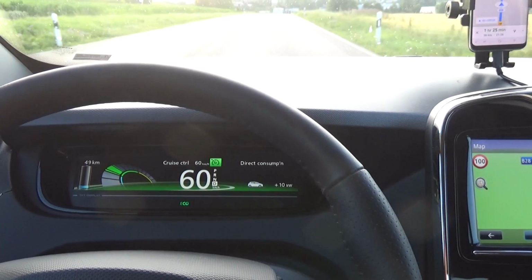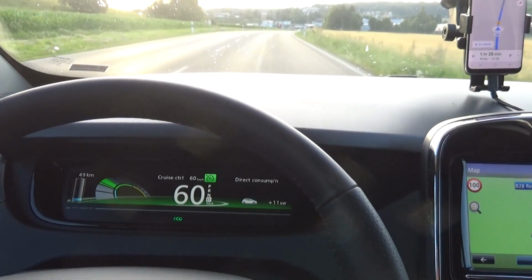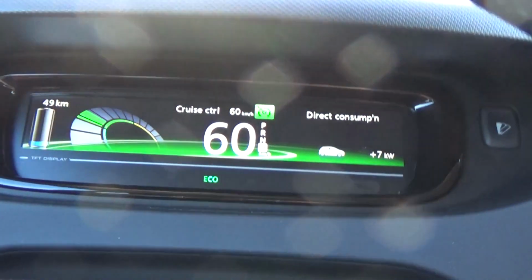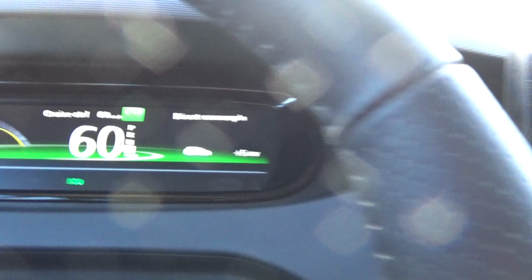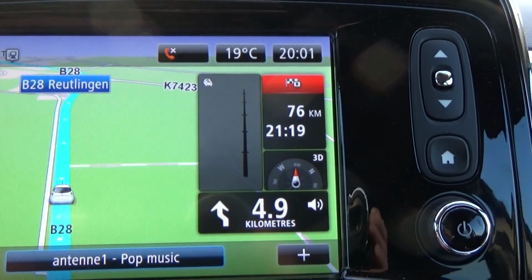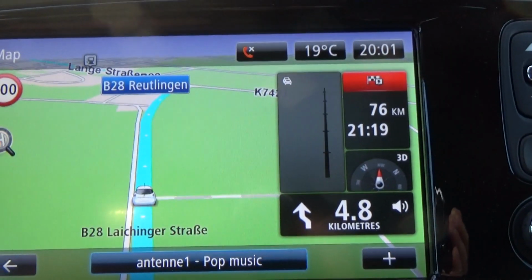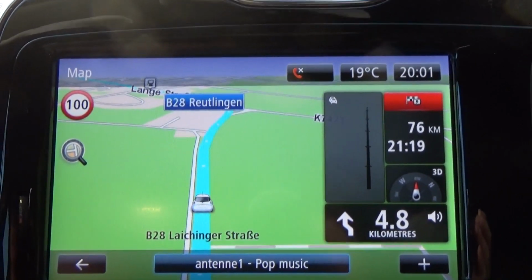I really don't know if I still can do it to go home with that battery load. Here on the left side you can see 49 kilometers available with that battery load. And here on the navigation it says 76 kilometers until I'm at home. So it can be I cannot reach my destination anymore.